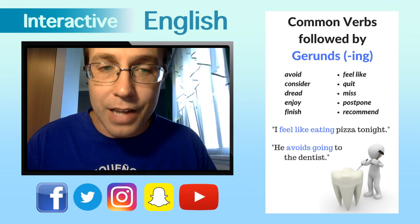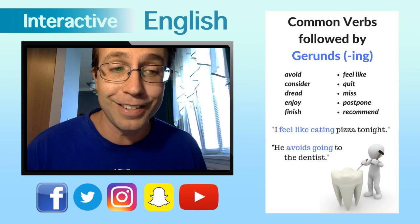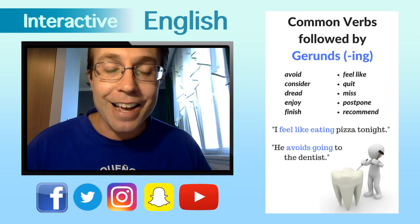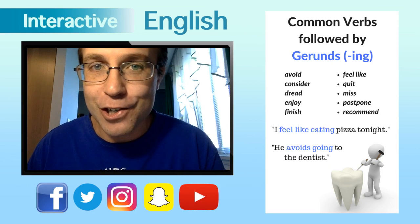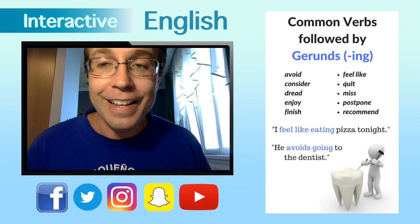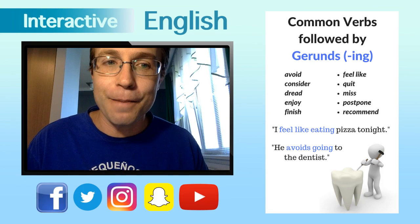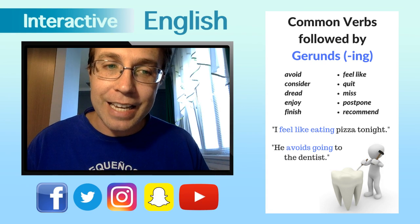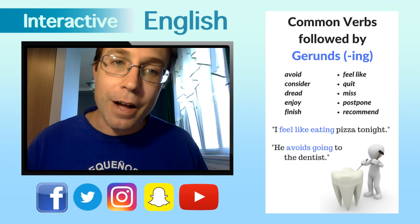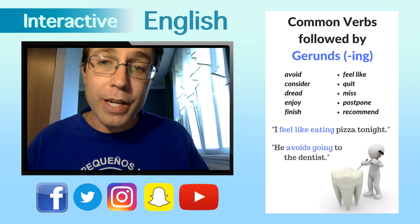I've given you some examples down below, and these are examples that are kind of personal, that are about me. I've highlighted the verb and the gerund in blue. So it says, I feel like eating pizza tonight. That's true. I woke up today and I was like, all right, I feel like eating some pizza tonight. So again, eating is the ing, and it follows that verb, feel like. Okay, you feel like doing something.